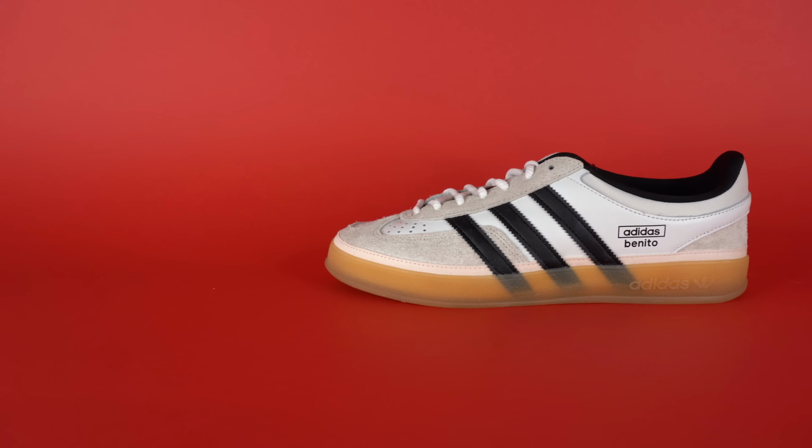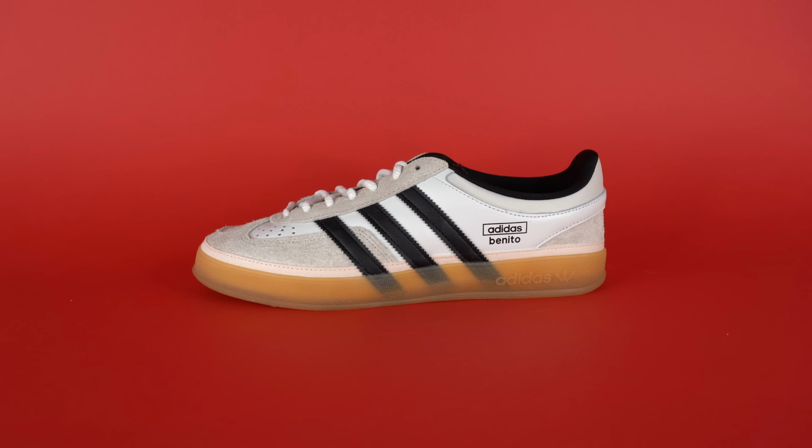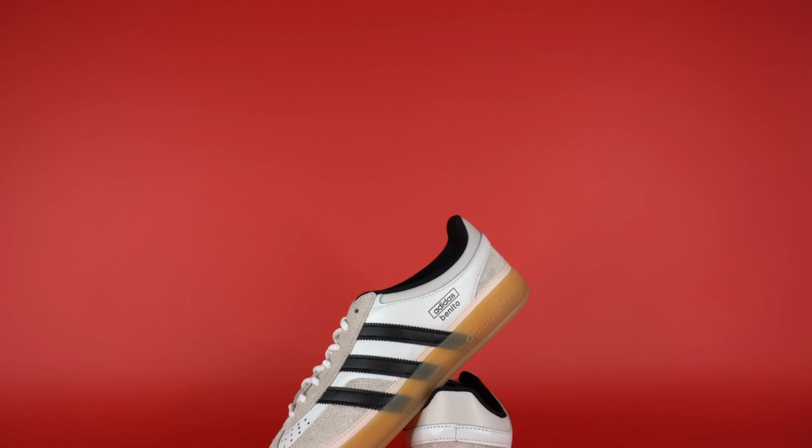And honestly, if you're looking for a new pair of Adidas sneakers to rock on the daily, either one of these are a great way to go. I'd probably recommend this one because it's easier to wear with everything, but if you can rock the San Juans, go for it. Comfort-wise, they're not bad.